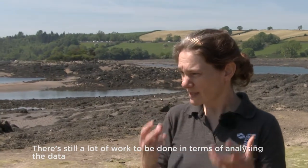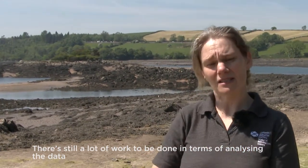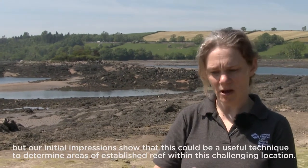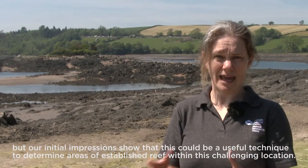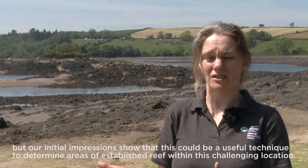And so there's still a lot of work to be done in terms of analysing the data, but our initial impressions show that this could be a useful technique to determine areas of established reef within this challenging location.